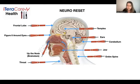Next, we have the throat area. So I would charge, go behind the ear, come down the neck, hit the middle of the neck, and then do the other side, okay? And you can start slow and add in. So start 30, 60 seconds, and then you increase. You have a lot of cranial nerves coming from your jaw down into your throat, vagus nerve included. Then we have the temples right here, okay? Again, hitting that frontal lobe, but coming in from the side here.